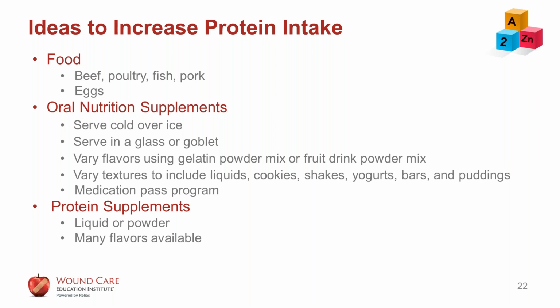So if you haven't tried some of these, really all you have to do is call the various companies and ask for some samples, and I'm sure they'd be happy to provide them. And then, of course, we can just use a protein supplement. There's an entire aisle of protein supplements at your big box stores, liquid proteins, powdered proteins, in a variety of different flavors.